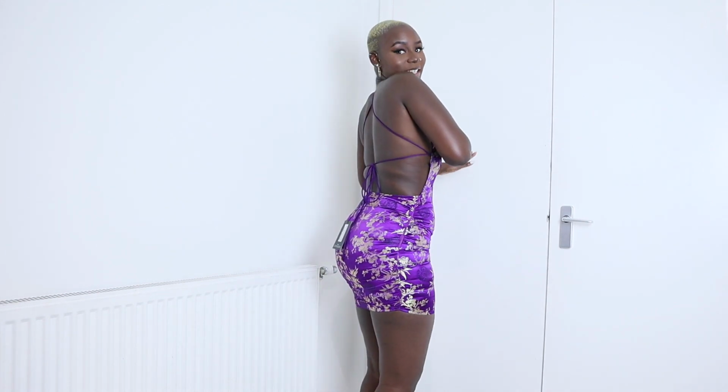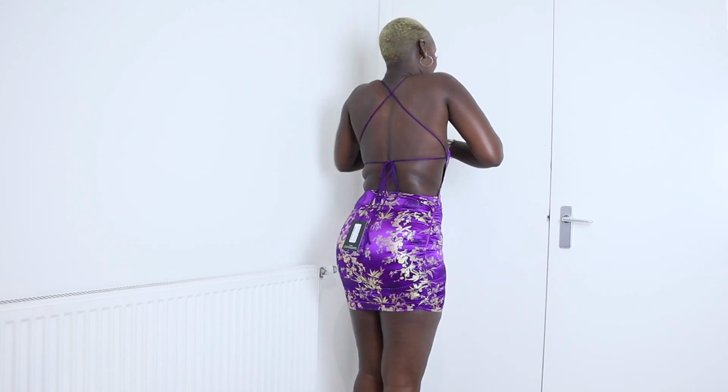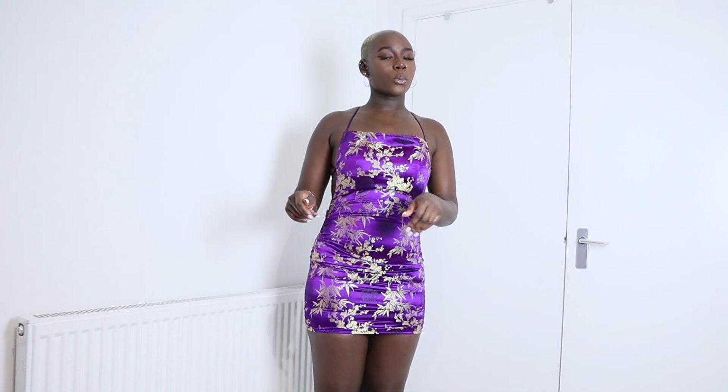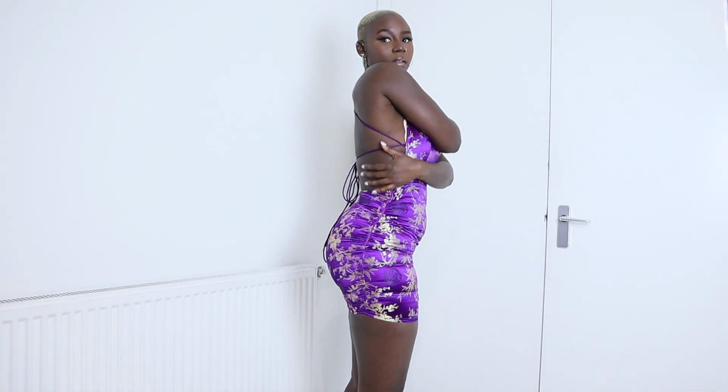Back wise, I can't even show you my full back. No, I can actually. This is how it looks. If you can see, it kind of just ties across. But the only part that's really covered is down here, and it's not doing me justice, if I'm honest. It does have a zip detail just here, which runs from down there upwards, which does help you get into it, but for me to get to the top of this zip was a struggle.